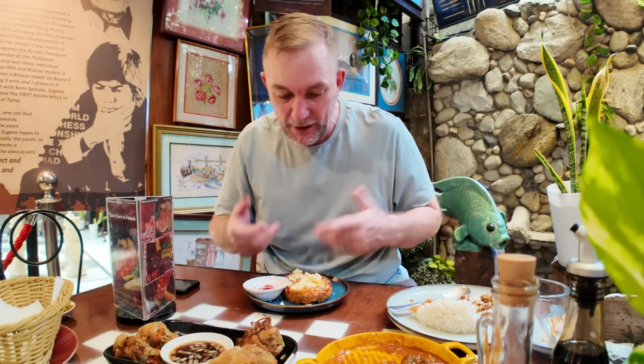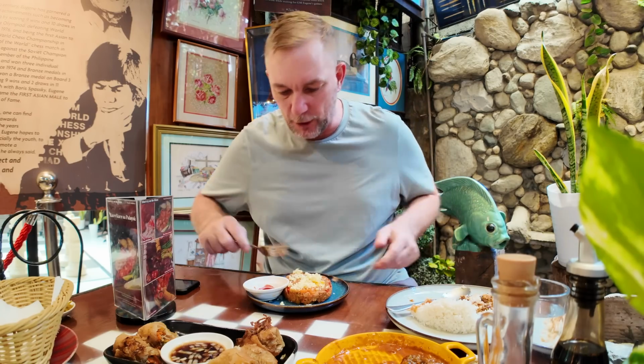I don't remember. You guys can let me know down in the comments. There's a specific pan, and this is baked. Embutido is normally steamed in either banana leaves or nowadays tinfoil more often than not. But they do a baked version of it.